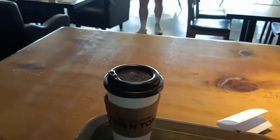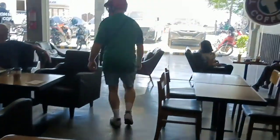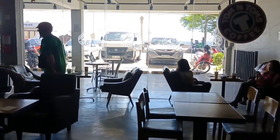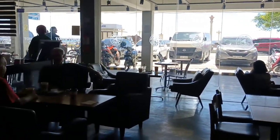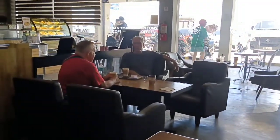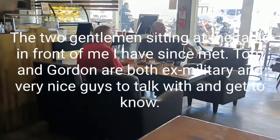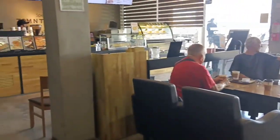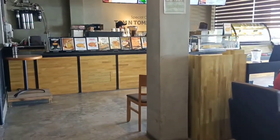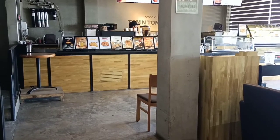As you can see, I'm in Tom and Tom's Specialty Coffee. It looks out on the ocean, and the reason I came here is because Paul in the Philippines, Old Dog New Tricks, made a comment that this is his favorite coffee shop. As I pan around a bit, you can see that there are other expats, and I can tell you that this is the Philippine version of Starbucks.